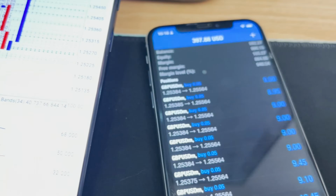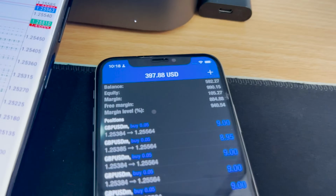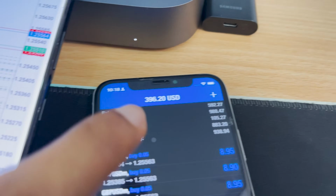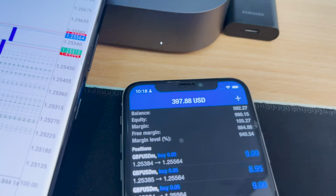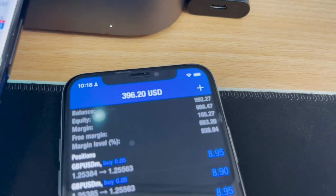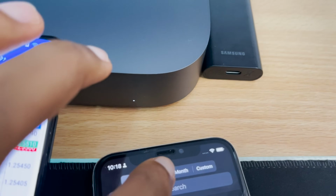Same thing on this my small account too. On this small account, I started with $300 yesterday. It's currently close to $1,000 on equity. Equity is 988 right now. Today I'm making 397. Yesterday I made $292. That's why it became 593.